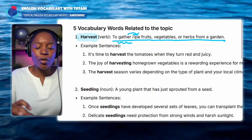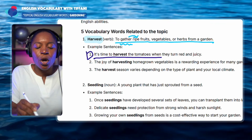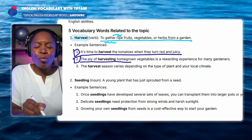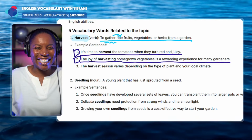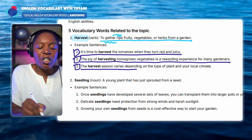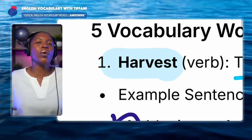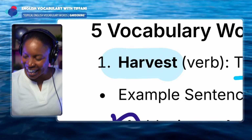So let's check out the first example sentence. Here we go. It's time to harvest the tomatoes when they turn red and juicy. Next, our second example sentence: the joy of harvesting homegrown vegetables is a rewarding experience for many gardeners. You got it? Excellent. All right. And our third example sentence: the harvest season varies depending on the type of plant and your local climate. Yes, you got it. Excellent. So, once again, our very first vocabulary word related to gardening is harvest. Excellent. Very good.